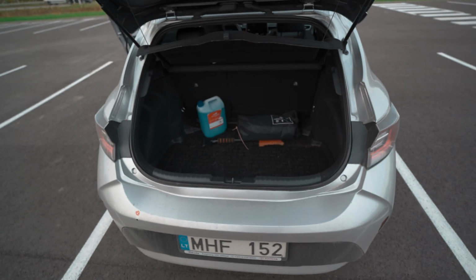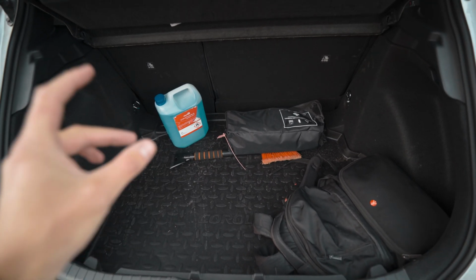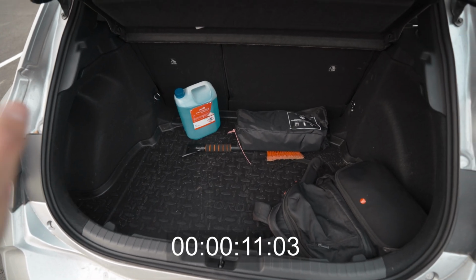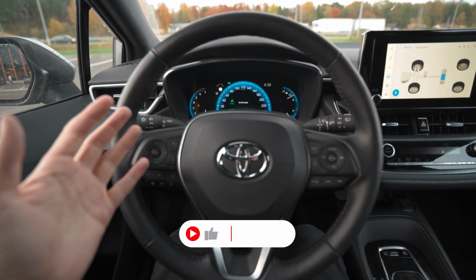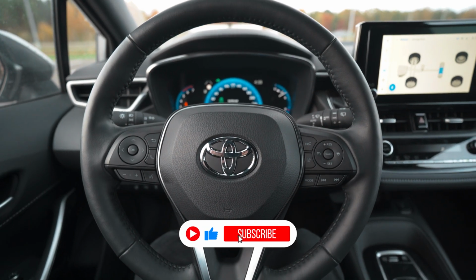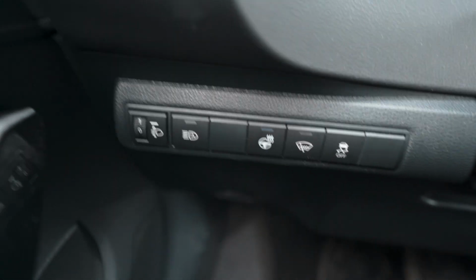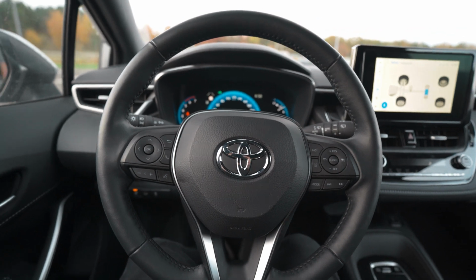Now the boot size, this is how it looks. And as I told you, when we rented it to get back from the airport, we were actually able to put 4 small suitcases in here, in vertical positions. And as this car is on the cheaper side and a budget car, it is really nice for me to see that this car has a heated steering wheel function. Now let's turn that on and take it for a spin.